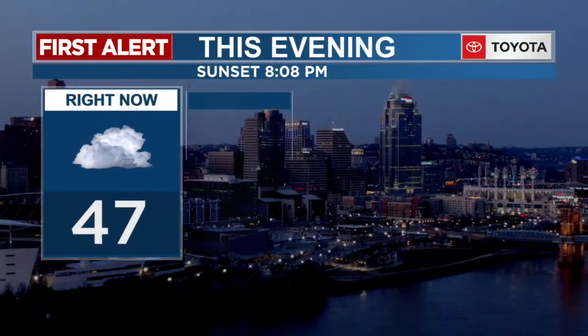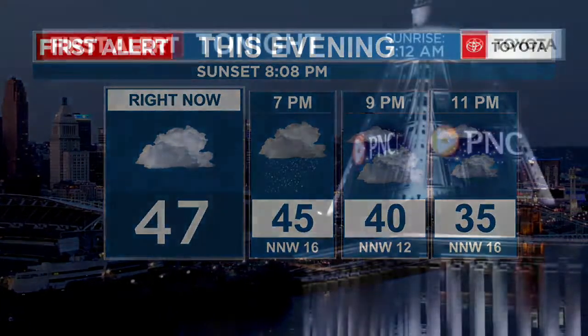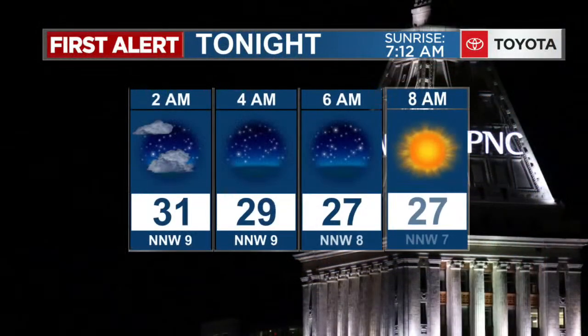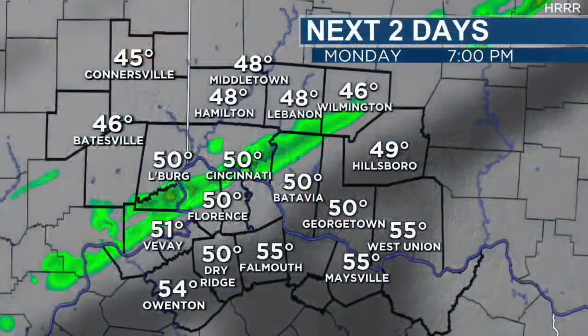So this evening, the sun sets at 8:08. We're talking about temperatures dropping off to about 35 by 11 p.m. with wind chills in the 20s. Temperatures overnight down into the upper 20s with wind chills in the low 20s. Roads tomorrow morning will be dry. It'll be frosty in a few spots. Some spots where there's enough wind won't have the frost. Temperatures upper 20s to lower 30s, wind chills in the low to mid 20s.